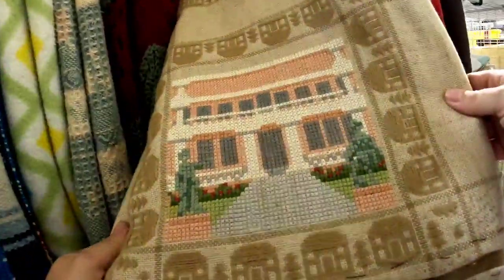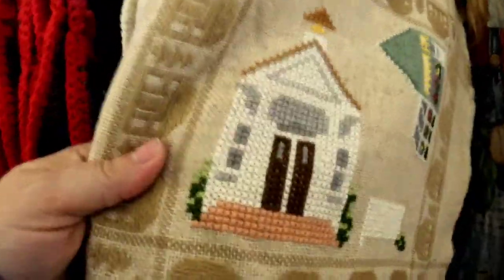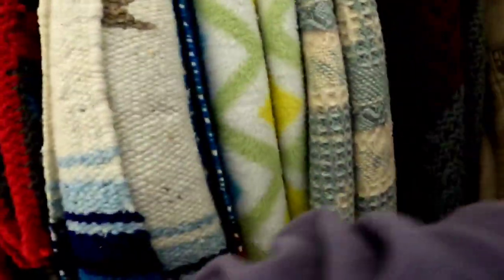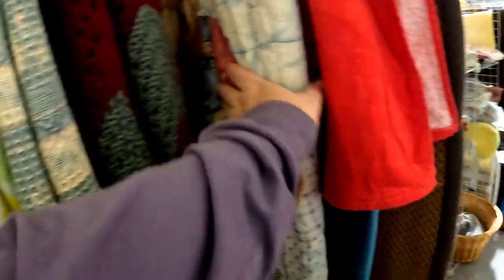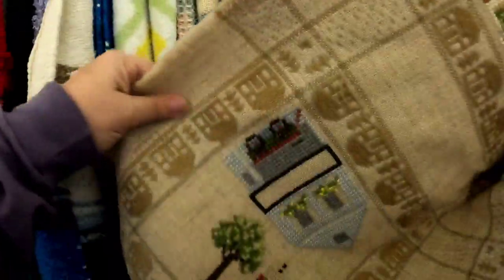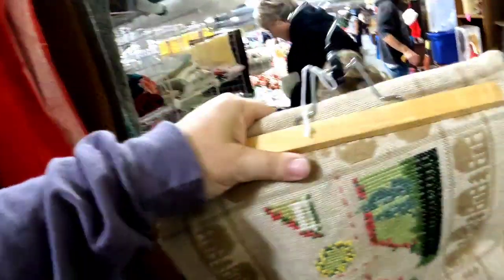Now, this is absolutely amazing. Look at the cross stitching on this. This, I believe, is a tablecloth, and there was no price. So I decided, well, I'm going to put this in the buggy, and we will ask a price, and hopefully it's not too much. Because this is just so stunning. Even some of the edges are hand stitched, and I just kept looking at it, but I decided we're going to ask a price on that.